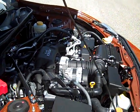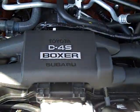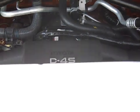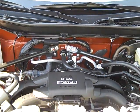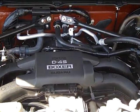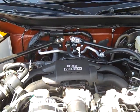And I want to point out that on the top of that engine you see Toyota's name, and it says Toyota D4S. D4S is not the engine model, that's Toyota's direct fuel injection system. It actually uses both direct and port injection, and then the Boxer and Subaru, because obviously Subaru designed the engine.